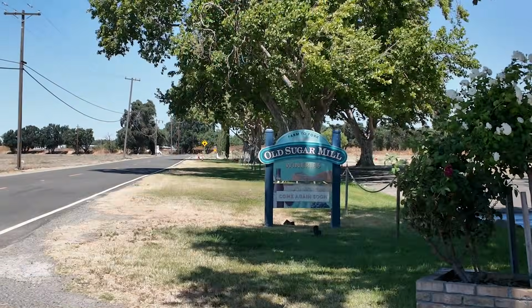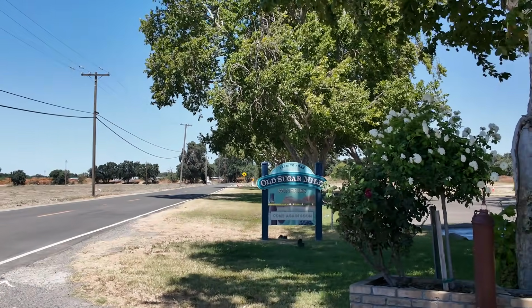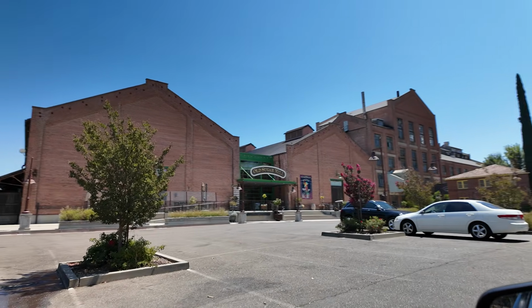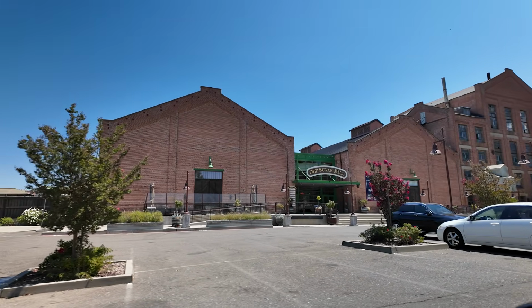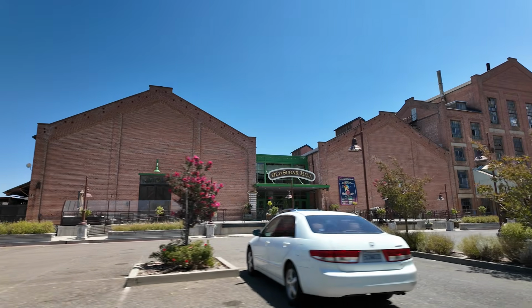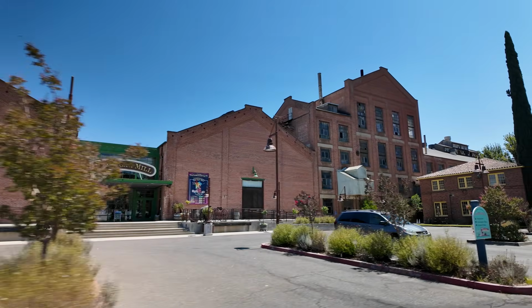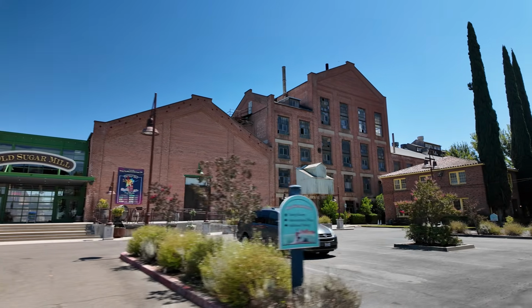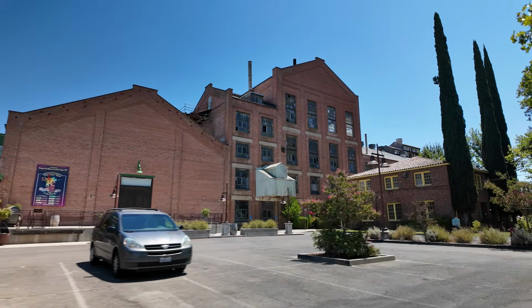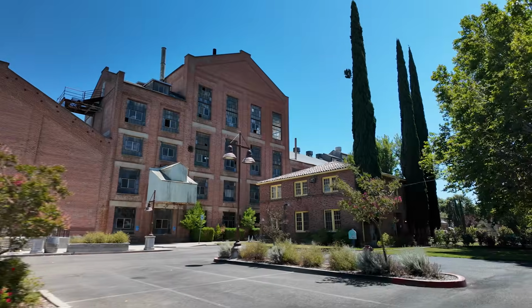All right, there you go, the old sugar mill, wineries. Farm to fork, uncorked. All right, I have to admit, this is a really cool building. Look at this. Wow. That is an impressive structure. Look at that. I wonder how much of that is still open to the public. Wow, look at this.